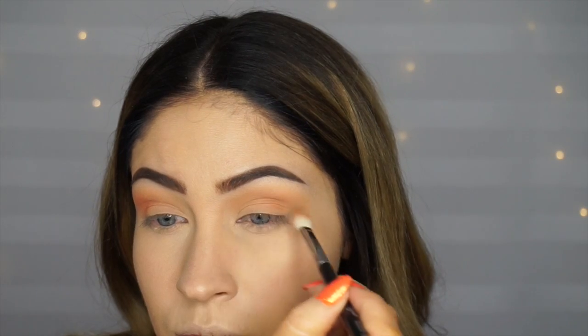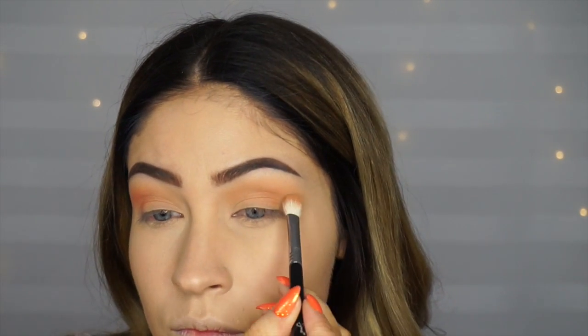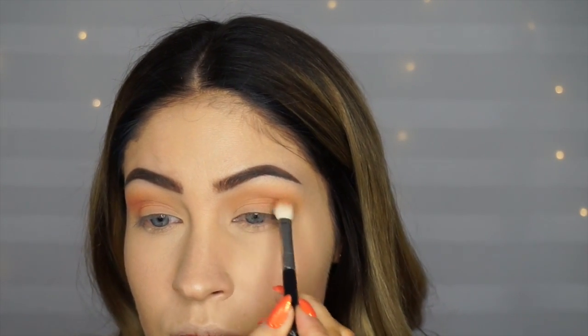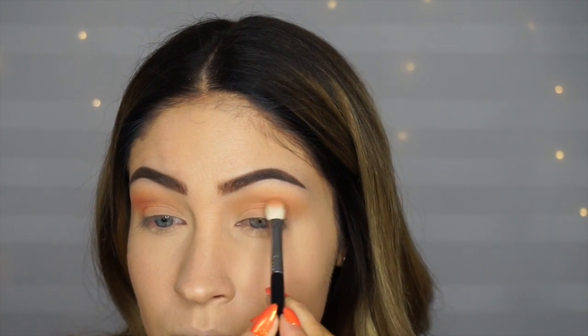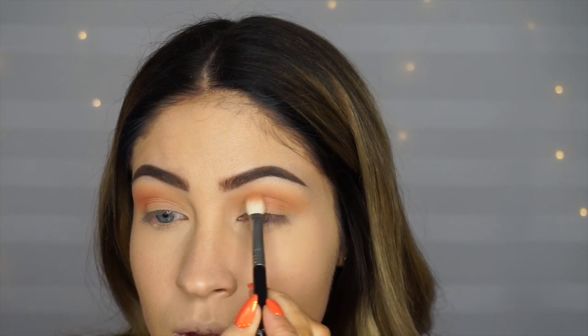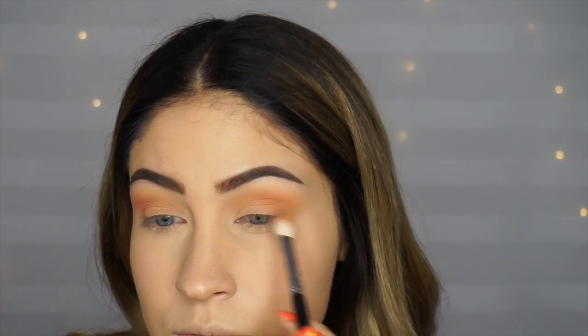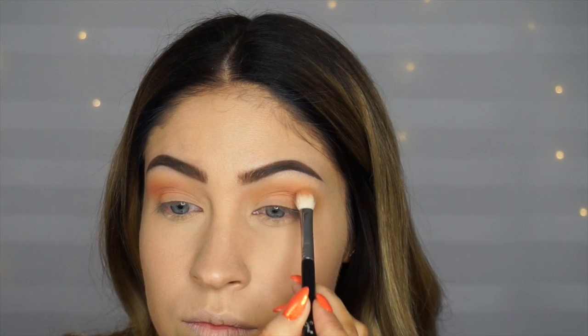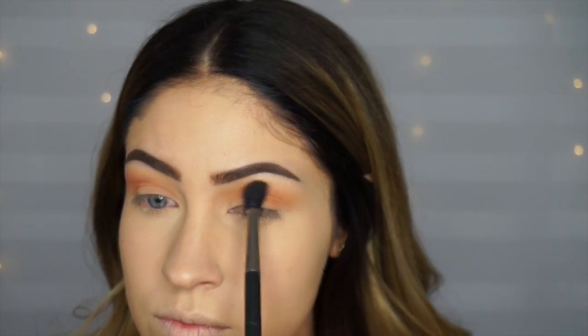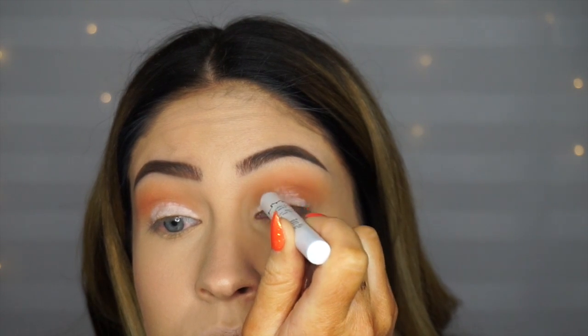Then I'm going in with my Morphe 35C palette, and I'm taking my Sigma E25 blending brush and picking up this kind of corally orangey color. It's a really nice and bright color, and I'm just focusing most of the color on the outer corner and then just blending it in slightly. I am keeping this lower than where I put Honey Butter. This is going to be focused more right in the crease area. Same thing with this color, blend it up as intense as you want it, and if you need to go back with your fluffy brush to blend it out, go for it.